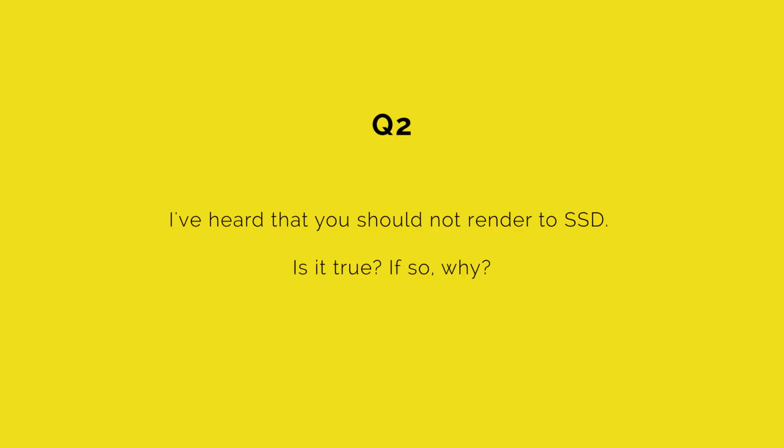First of all, you should feel absolutely fine rendering to your SSD. Render to your SSD to your heart's content. It's faster than rendering to your hard drive. I think that this worry about rendering to SSDs was somehow born out of the idea that you can wear your SSD out if you're rendering to it all the time.